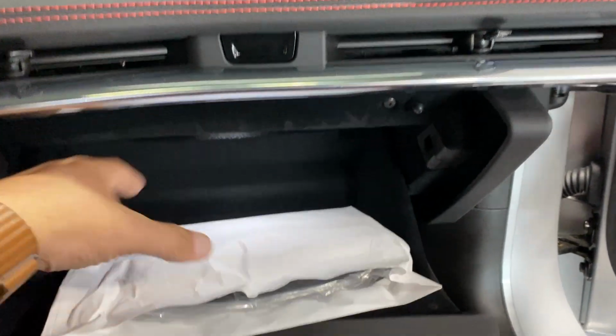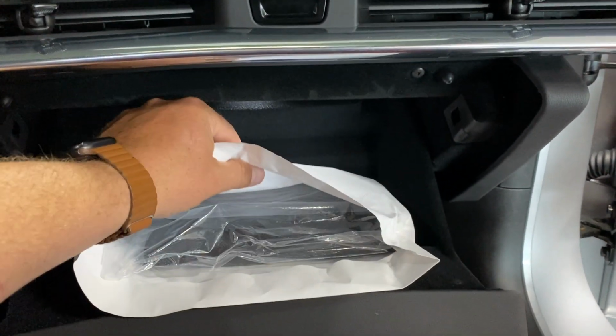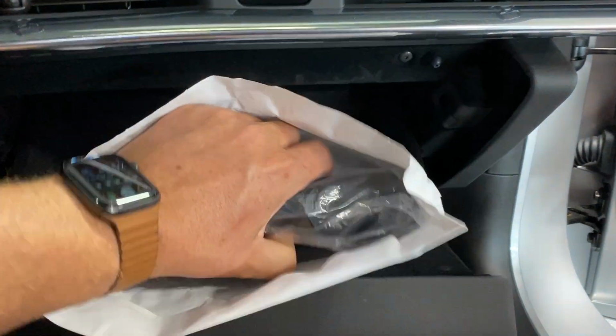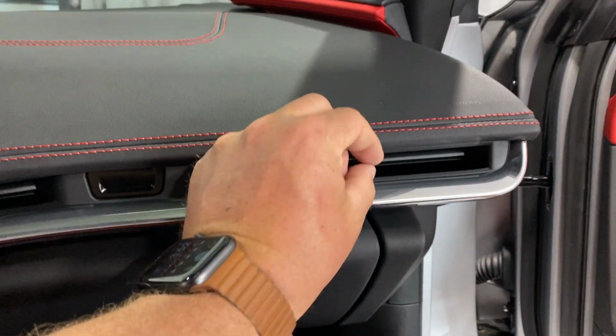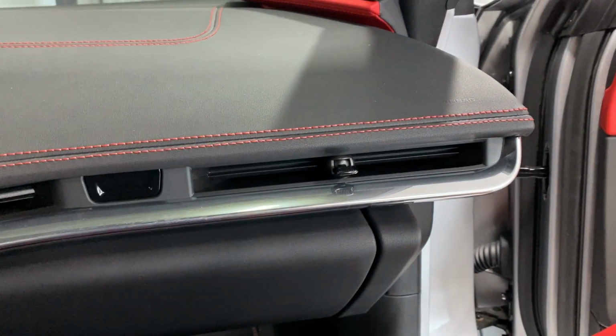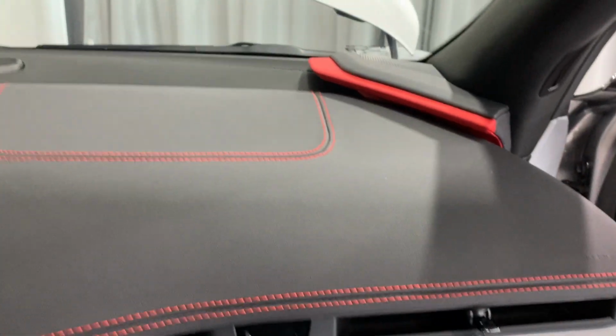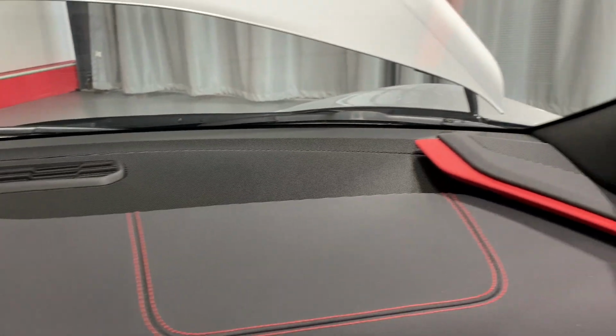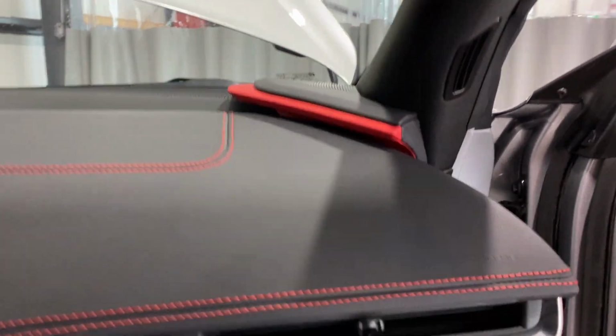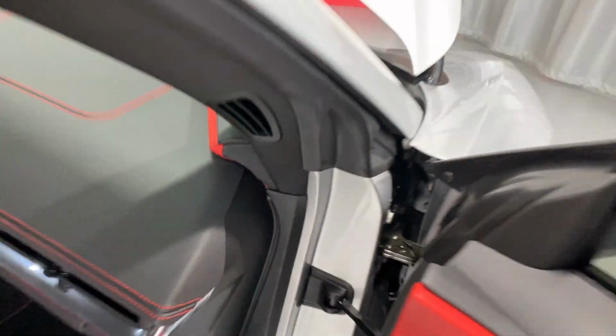We've got the books, they're still in the plastic in the pouch there as well. So it's got the leather bag, that's perfect. So we'll close that, and then we've got our vents for the passenger here as well. And just have a look at the condition of the dash over here on this side. It's in great shape, very neat design, looks good. So we'll hop out and we'll close this side of the car up.